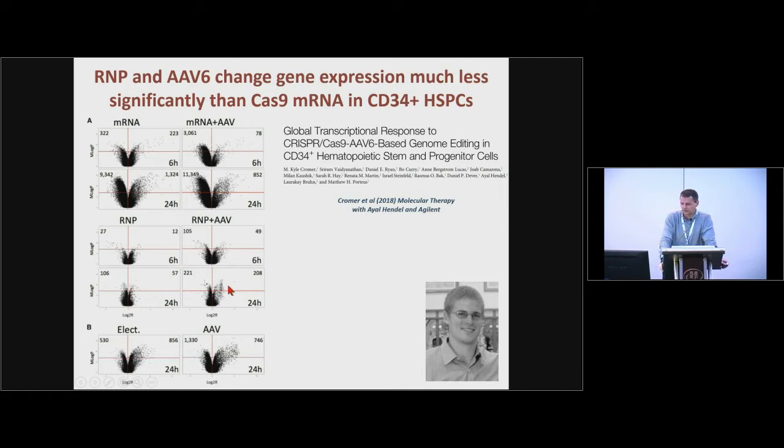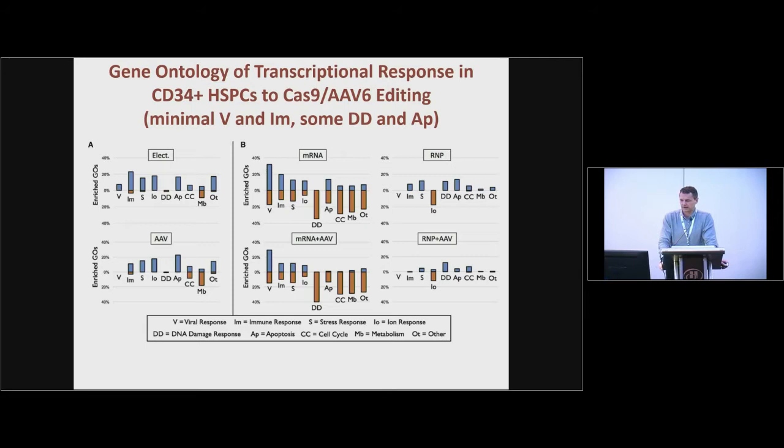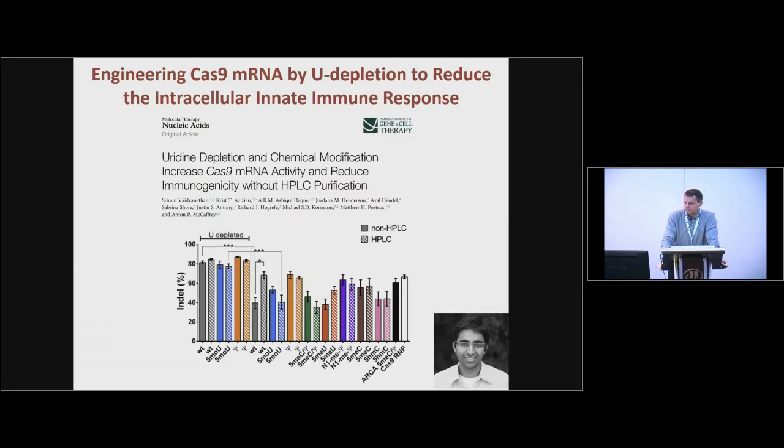And then when you do gene ontology analysis and look at the pathways that are being activated, what we find is that even with mRNA, and this is mRNA that has pseudo-U and 2'-O-methyl-Cs, so it has been engineered to avoid the immune response, we still see gene ontology pathways for viral response and immune response. And even with the RNP, we see some evidence of a DNA damage response and apoptotic response, but we don't see the markers of the interferon response. It's interesting that we don't see much of that when we add AAV, again showing that this virus has figured out a way of delivering its single-stranded DNA cargo into the nucleus of the cell without being detected.